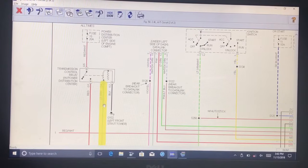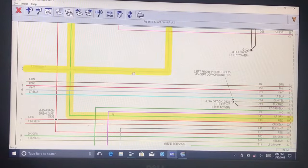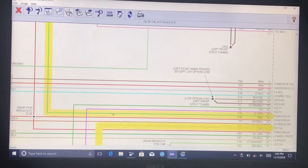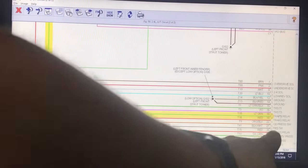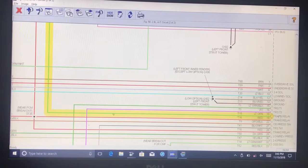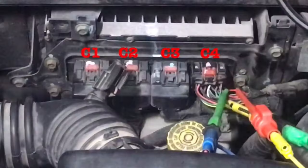If we follow this wire right here, that is going to be the output that we're sending from our PCM. So this is a transmission relay wire, and that's going to be our connection C4. So our PCM, I'm going to put a picture up right now.